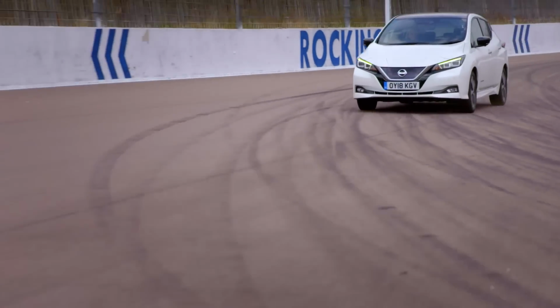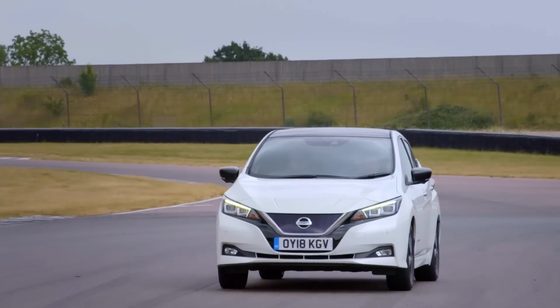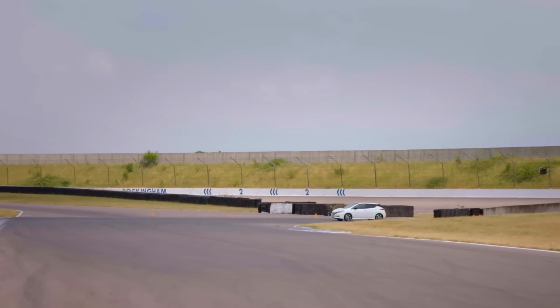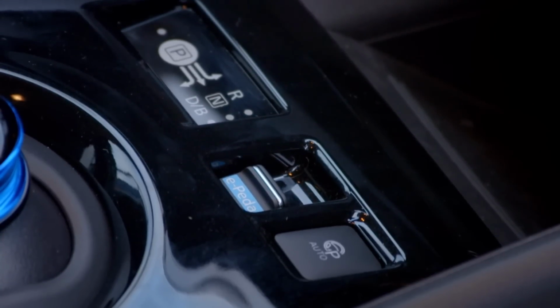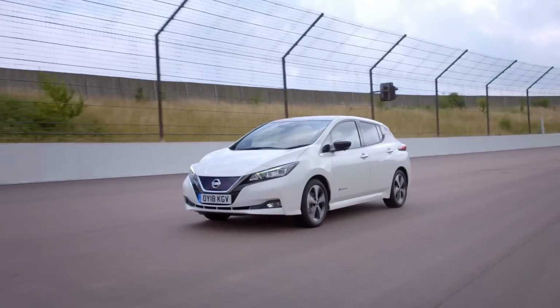Actually, that's not as alarming as it sounds, because in e-pedal mode, every time I lift off the accelerator, the car slows automatically. Say you go to 80 accidentally and you've got to lift off back to 70. Does it gently brake? Yeah, it slowed down quite gently. So the e-pedal basically regenerates any braking that you have and puts that power back into the battery. I've still not touched the brakes. See, now that is odd. Nissan claims that when you switch to e-pedal mode, it'll increase your driving efficiency around town by about 90%.